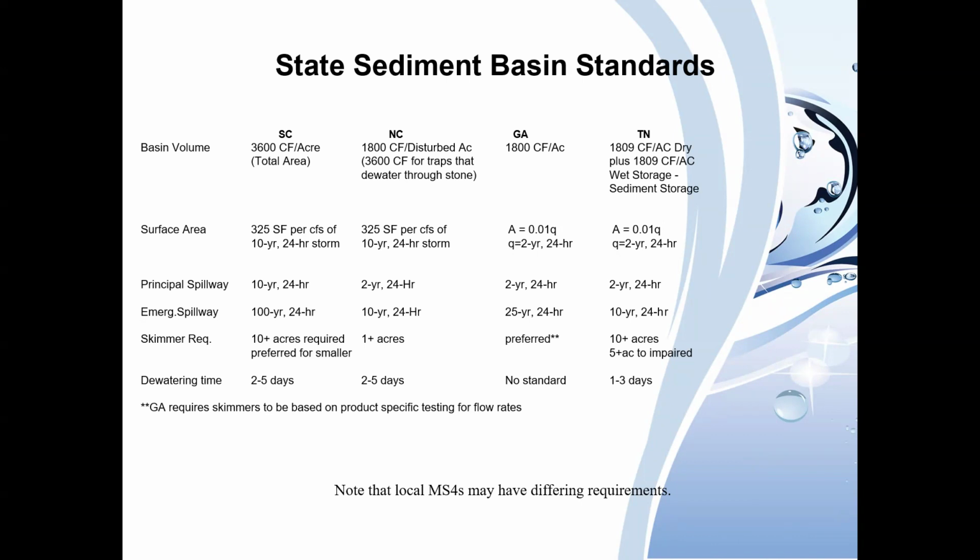Again, South Carolina is 10 acres or more is required. A lot of MS4s prefer it for smaller events or smaller sites. North Carolina goes down to 1 acre. Georgia still does allow a perforated riser, but a lot of MS4s have now said we do require the skimmers. And then Tennessee, it's 10 acres or more, unless it's draining to an impaired water body, then it's 5 acres. And then again, our dewatering time, 2 to 5 days. South Carolina, North Carolina, Georgia has no set standard for time frame, and then Tennessee has 1 to 3 days.